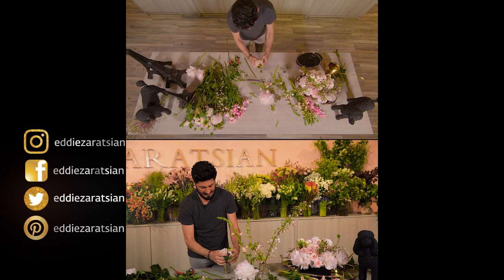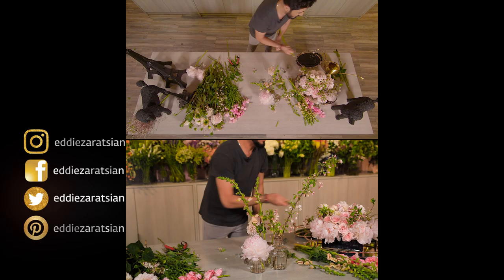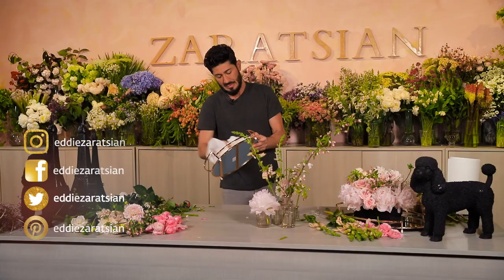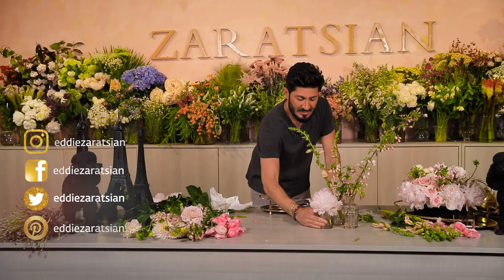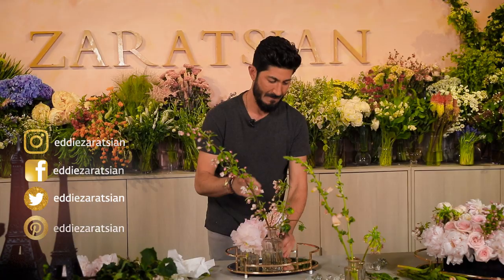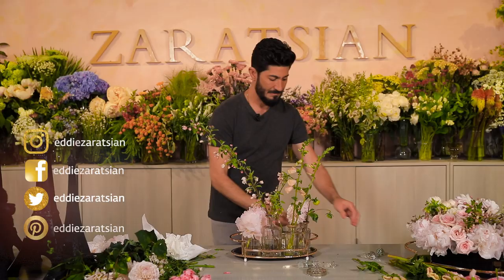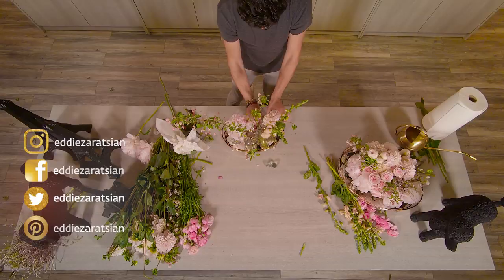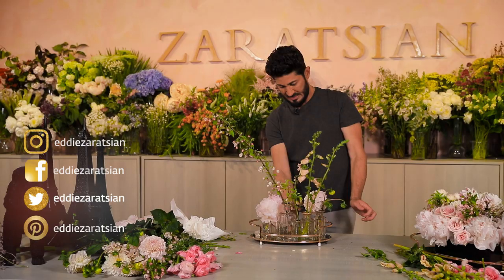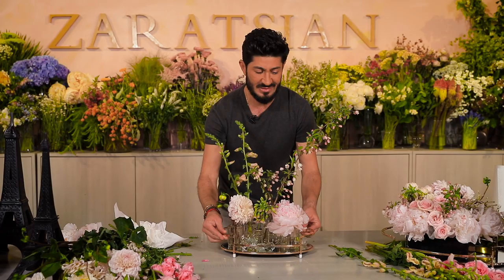Look at this. Turn this around. Let's clean the tray out. Take a paper towel, let me dry this off. And now I'm gonna place the florals. And what I'm doing is all the top of the bottles. And look how gorgeous this looks. Cool, pretty cool, right? Simple, elegant, and beautiful.